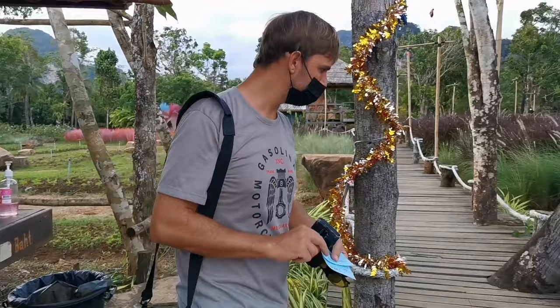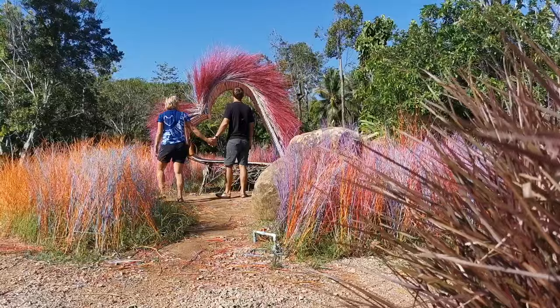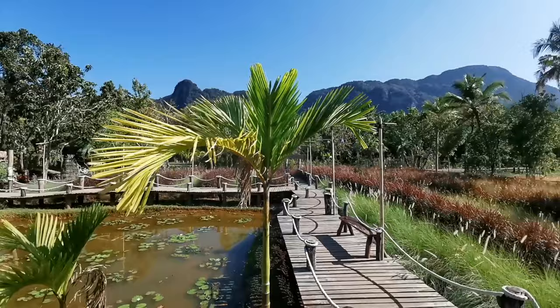And just like Nui Beach in Phuket, there's a lot of photo opportunities available, as well as a few water activities, a restaurant and a coffee shop. If you are driving through Krabi province or exploring the area, we would definitely suggest stopping here for a quick lunch or a cup of coffee.